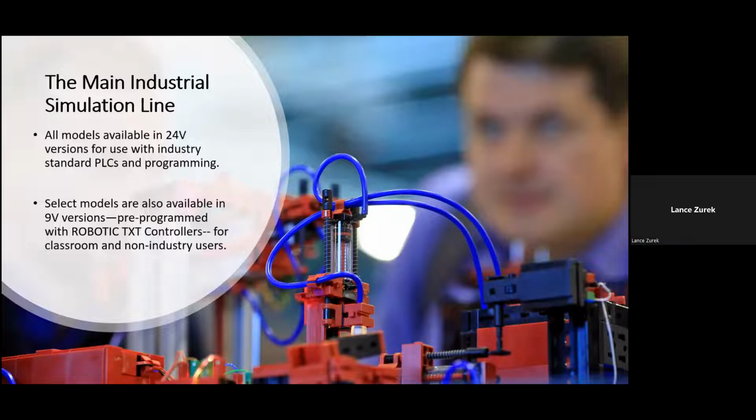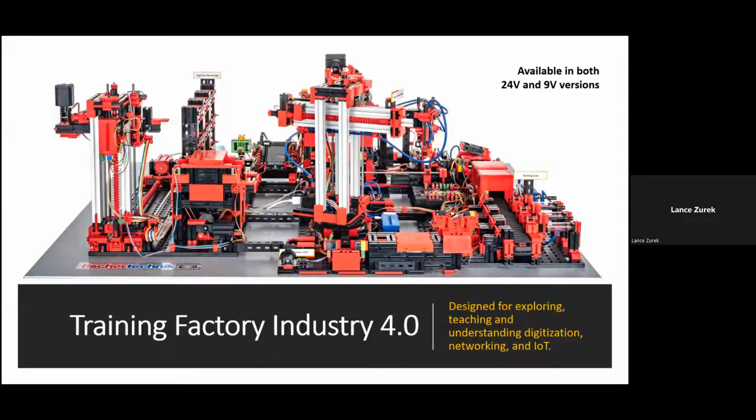The next simulation models we're going to be looking at focus specifically on the area of IoT and are designed specifically for demonstrating and teaching about cloud-based monitoring and control. These models go by the name of Training Factory Industry 4.0, and these are available in both 24-volt version for use with PLC and in 9-volt variations for classroom and demonstration purposes.